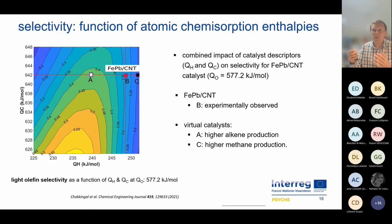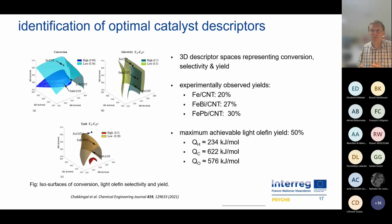But the selectivity alone, of course, is also not the only factor which plays. There is the conversion, so it is conversion and selectivity which do play together. And when we multiply conversion and selectivity, we do have the yield which we are ultimately mainly interested in.